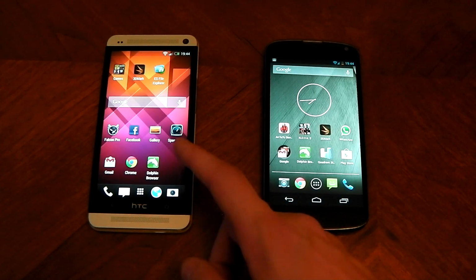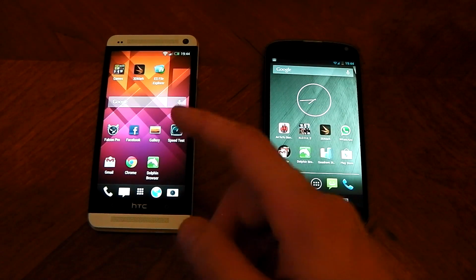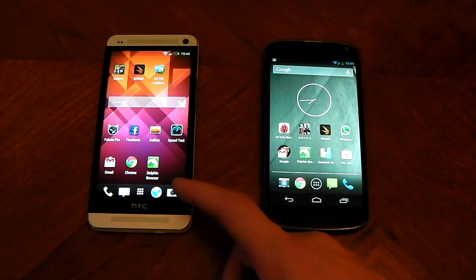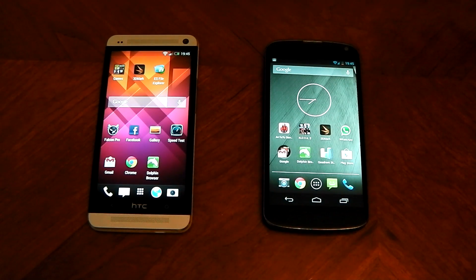It's got a ridiculous pixel density and the colors are very vivid, but they still stay true to life, unlike AMOLED displays. So I've definitely got to give the win to the HTC One in terms of screen. It's fantastic and you really have to see it in real life to believe it.